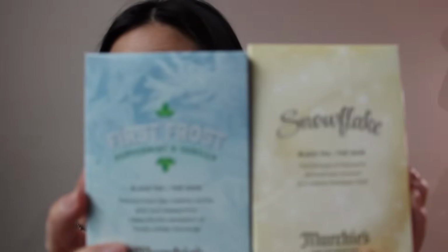Another part of the box is 2 boxes of tea. I haven't tried any of these, but they look so festive, which is really cute. I don't know if it'll focus, but this one is a black tea.